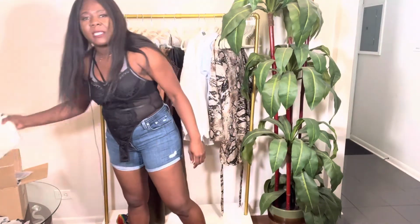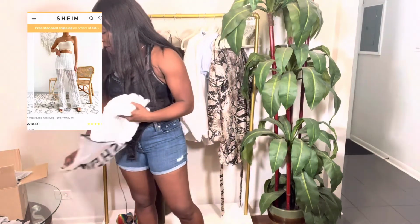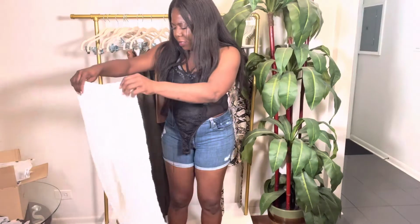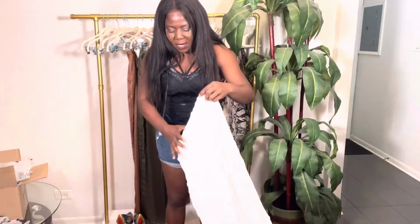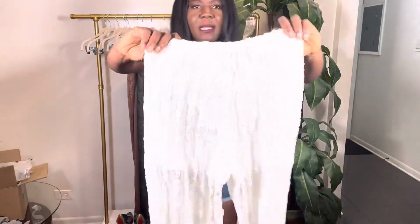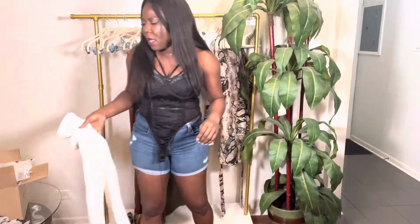Then last but not least, I'm going to put a picture of this right here. When I got this, I had something in mind. I'm hoping it's long enough. I think with Shein now, if I don't get it from the tall, I'm not even going to bother. I doubt if this is going to be long enough. But the beauty about this one is, you see how this one has the lining on there? That other black one didn't. So I'm going to try this on, see if it fits.